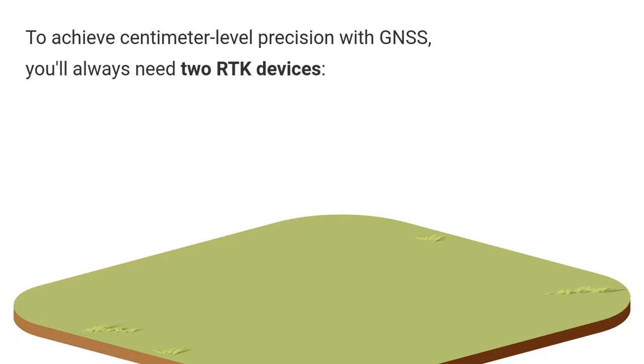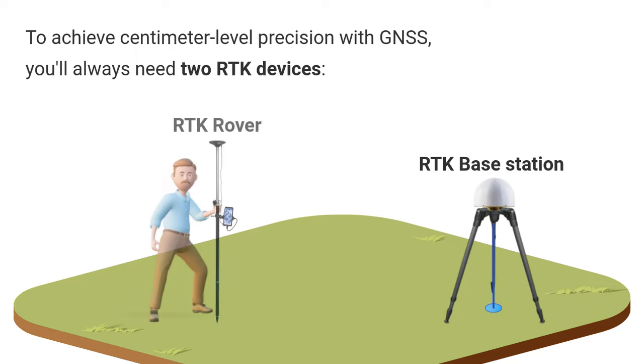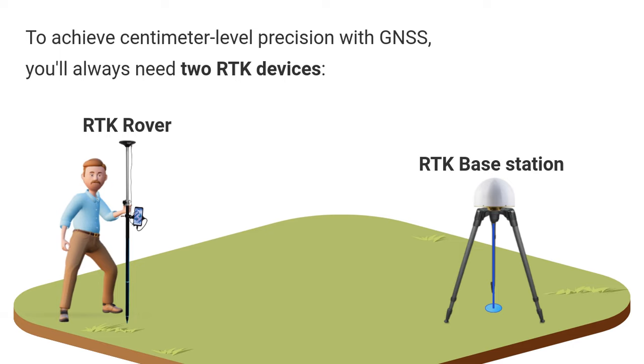One is an RTK base station. It stays in a fixed position with predetermined coordinates. And the other is a rover, the moving device you'll use to collect the positioning data. Remember, you don't always need to have your own base. You can use NTRIP correction service to access third-party bases.